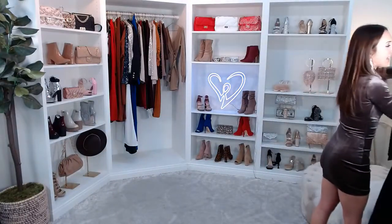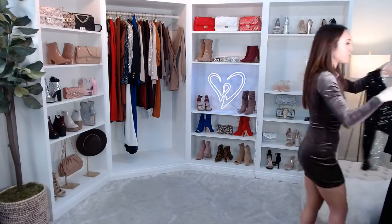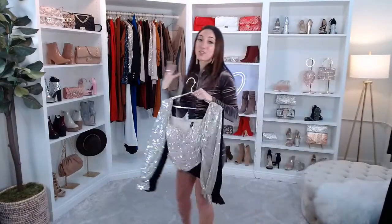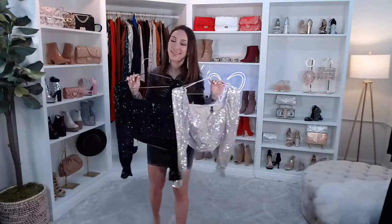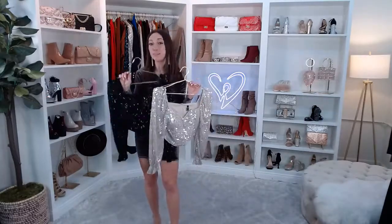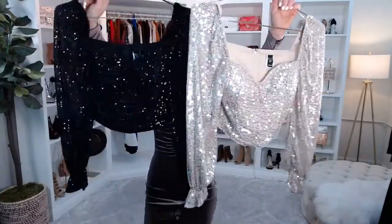All right. And before we wrap up, I wanted to show you one last sparkly piece here because it is the holiday season. And what better way to come from your office and go straight out than with some more sparkle. I love this top. Oh, super pretty. Comes in black and also comes in nude. This is the chandelier sequin long sleeve crop top.